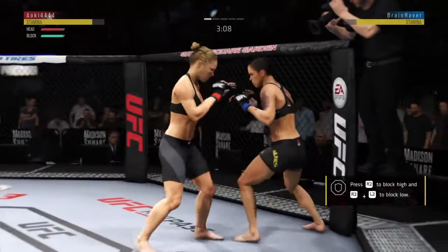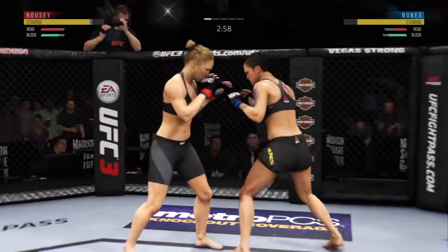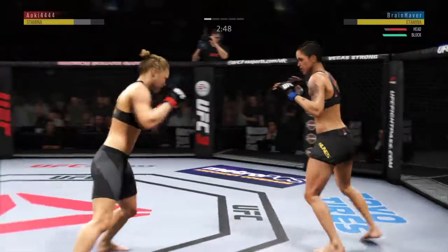She is off to an excellent start here tonight. And another one lands to the head. She tagged her. Landed for under 3 minutes now to go in what has been a very fast-paced opening round here.